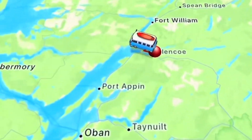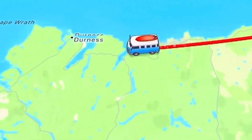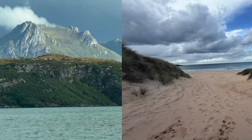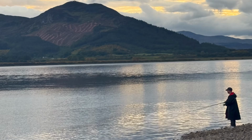A 516-mile loop around the north coast of Scotland that promised wild landscapes, remote beaches and roads where sheep outnumbered people. Picture perfect at every bend. Too good to be true?